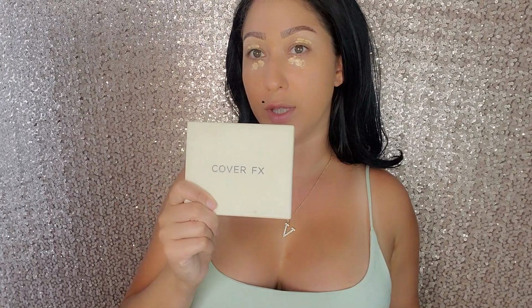for a minute. And so while that sets, I'm going to go ahead and do some powder contour with the Cover FX palette. It just says contour on it, doesn't really say a color, but it's really dark, so I have to be sure not to put on too much too fast. And then I just like to press it instead of swiping it and blend it that way. That way I don't take any of my foundation off.